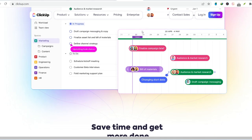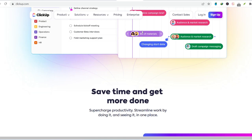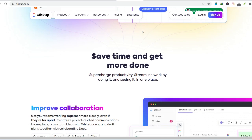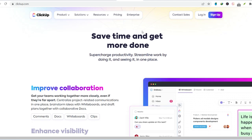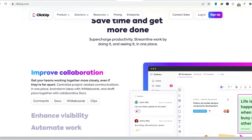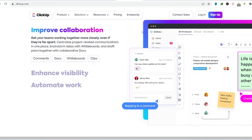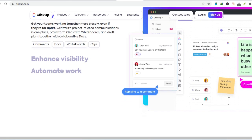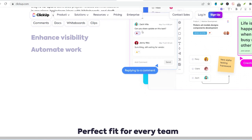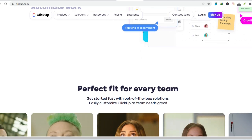ClickUp might be the perfect fit for you if your team craves a high degree of customization and flexibility. You manage complex projects with multiple moving parts. Collaboration and communication are top priorities. On the other hand, you might be better off looking elsewhere if you need a simple, straightforward tool for basic project management. Your team is small and doesn't require a ton of features. You're on a tight budget and the freemium model doesn't offer enough functionality.